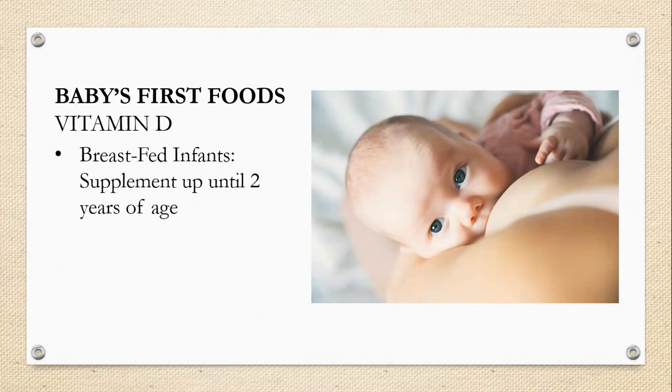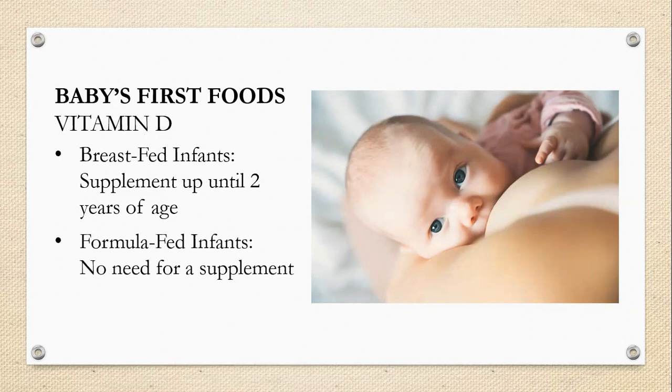Breastfed infants require a vitamin D supplement of 400 international units each day up until 2 years of age. Formula-fed infants, however, do not need a vitamin D supplement because vitamin D has already been added to infant formulas.